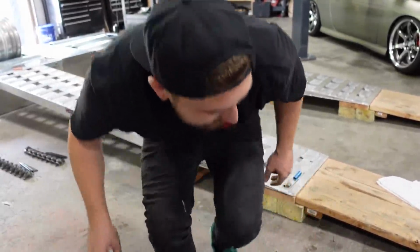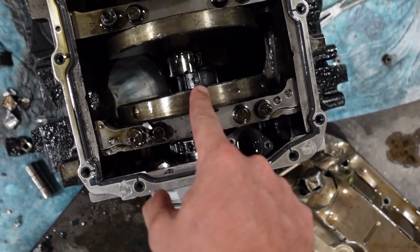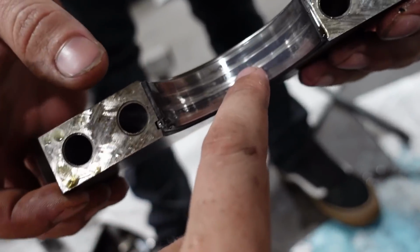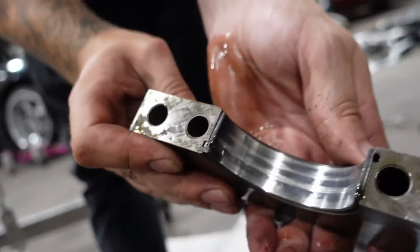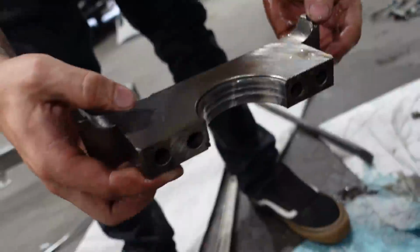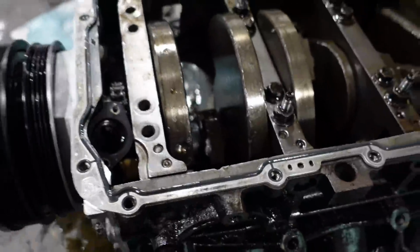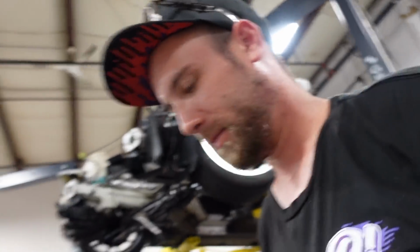So be it. Let's take off main cap number 1 since it's the closest to the failing rod. Oof, how are you looking? Oh man, not good. Let me see that bearing. It doesn't look like it spun, it just looks like some metal got into it, because look, it's grooved heavily and covered in metal. So that was probably after-the-fact damage. But it doesn't look like it actually spun because of oil pressure. It's just so vicious, it's so hard to tell. Let's just not think about it and build a new motor, all right? Yeah, new motor. Let's go.